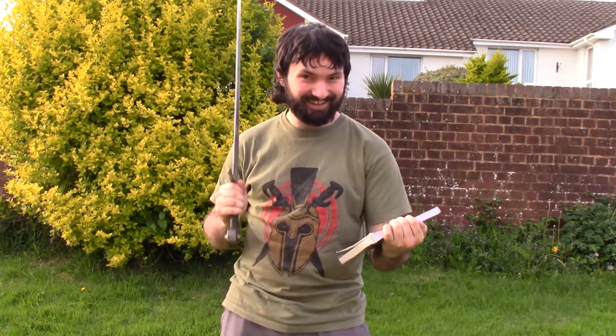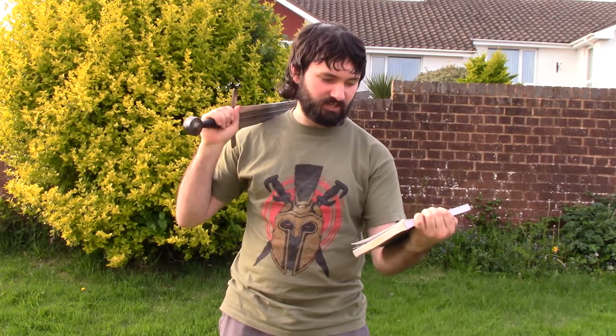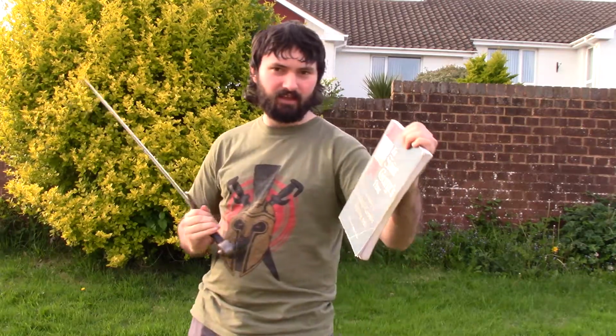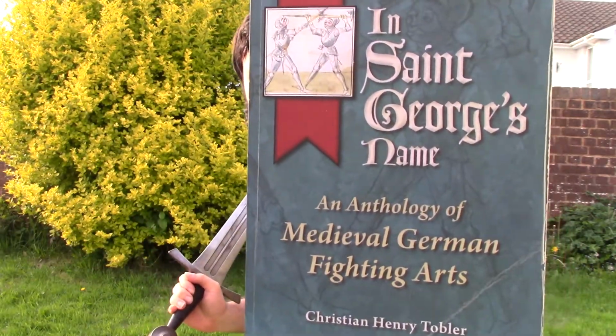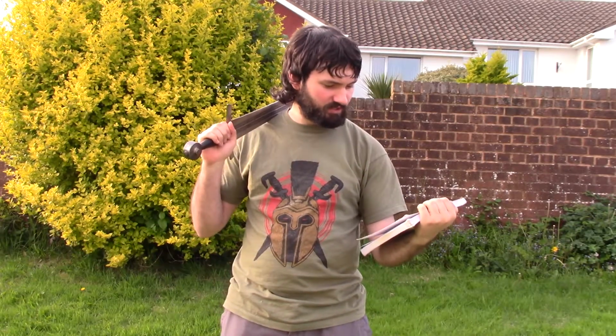But the hilarious part of this is, despite the fact that it's titled In St. George's Name, and it's got that sort of connotation of English martial arts, it is actually, as it says underneath, an anthology of medieval German fighting arts. I'm trying to remember which exact sources are covered in this, because I have read it, but I can't remember where the origins are, because I'm not that great with German fencing. But I think it does cover some Renaissance stuff, and not just medieval stuff, but that's nitpicking.